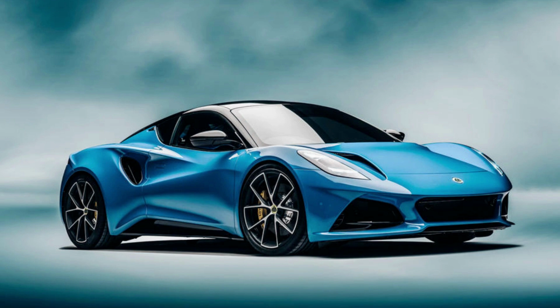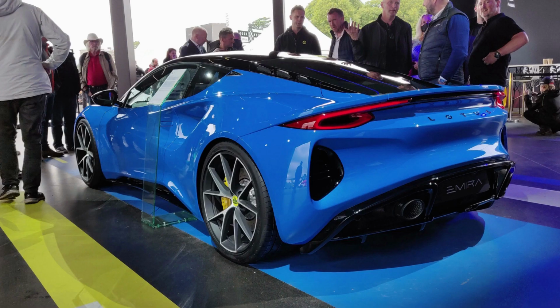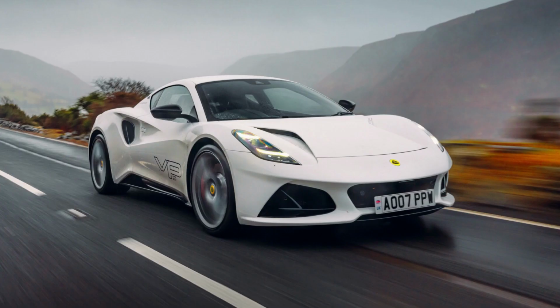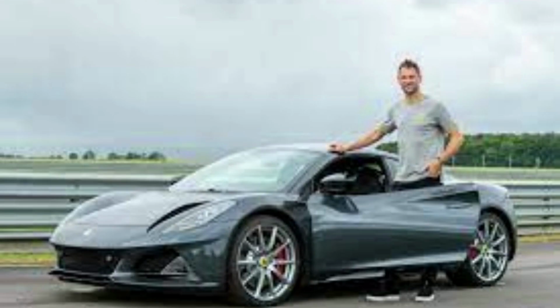The all-new Lotus Emira is finally here, and it promises to be the beginning of a new era for this British marque. The car combines traditional fundamentals such as its aluminum chassis with cutting-edge technology that not only includes two powertrains but also allows buyers an array of options when they purchase their vehicle. The last ever combustion sports car by Lotus will be available for purchase soon.